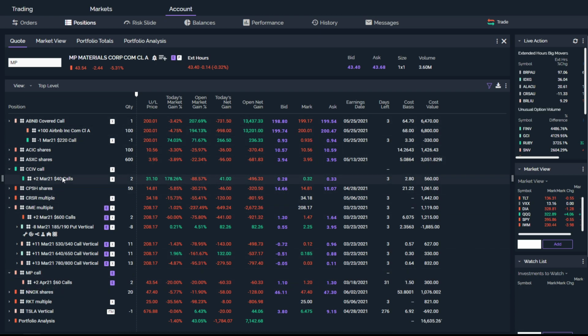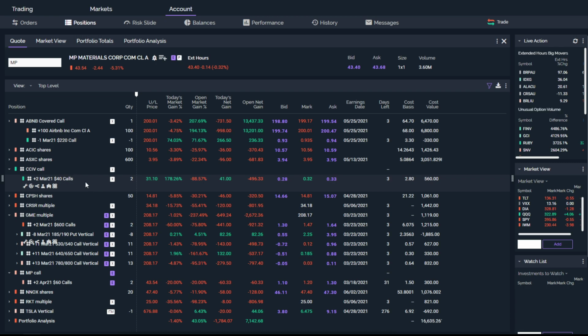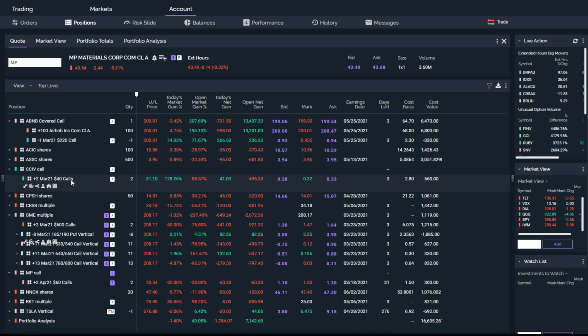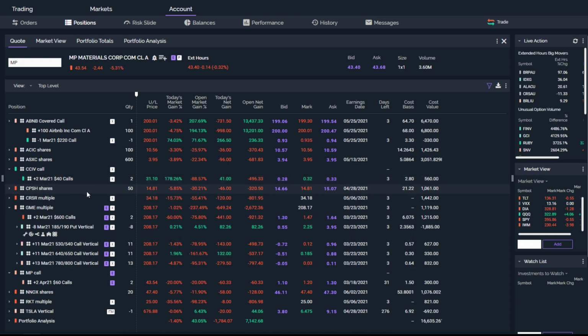CCIV is coming up. Only got 3 days left on this contract. I don't think it's going to come back, but I was like, why not? I mean, if I cut my losses now, I'd make, what, $60 back on it? So I was like, I might as well just hold it just in case. But CCIV's got to go to 40 by Friday. I've seen faster. So yeah, that's CCIV.